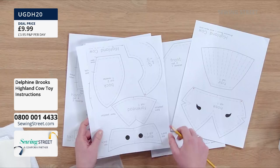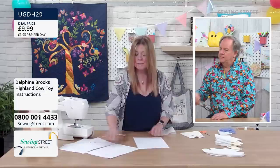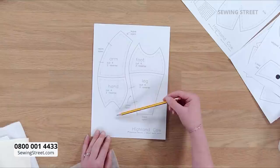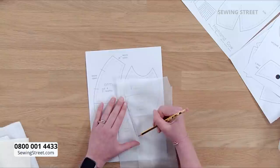So all of those pieces are quite self-explanatory about how you cut them out. The only other thing is the arms and the legs. Again, it will say cut four of each to reverse, so make sure you reverse the pattern. It's only ever so slightly in the foot piece anyway, compared to the curve of the arm. So the line bit is here, so for example, if I want to do the leg piece, I would, it doesn't have to be perfect.